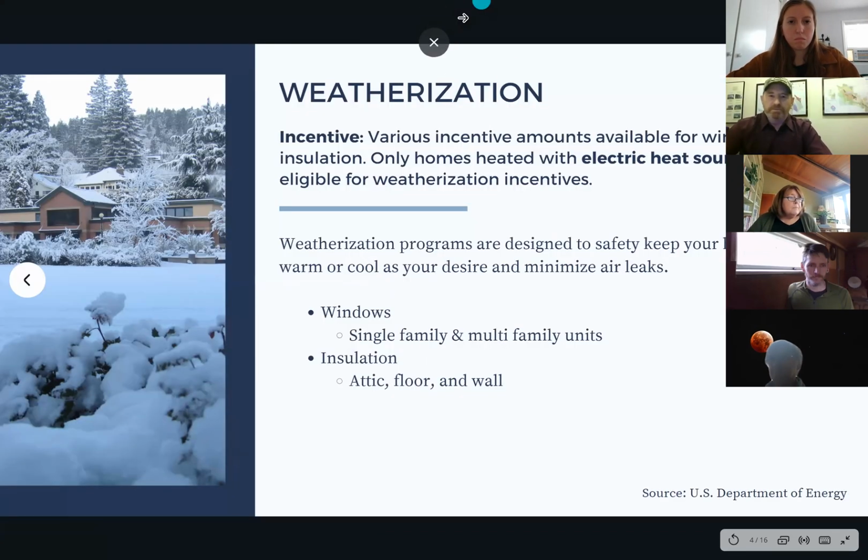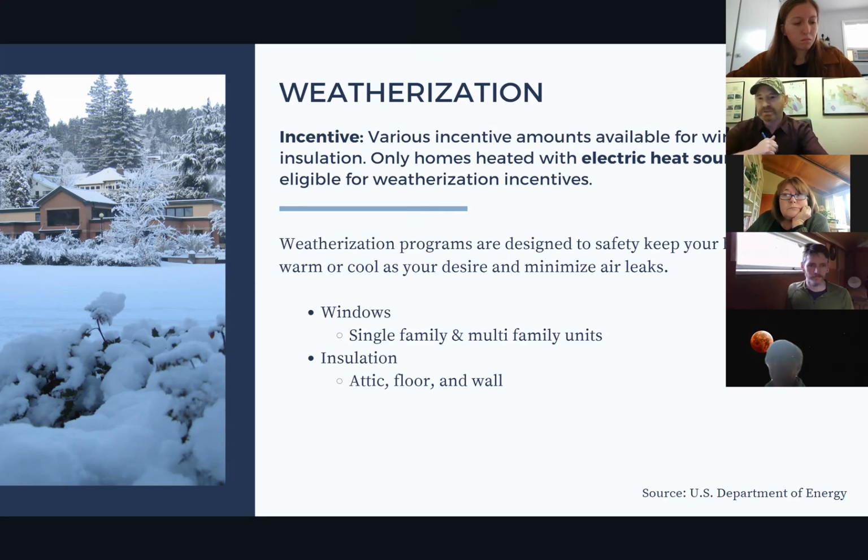So the first that you see is weatherization. The point that we want to make as much as anything with this one is the city of Ashland is the electric utility. So most of our current weatherization incentives, you do have to heat with electricity from the city of Ashland. That could be either with baseboard, some type of zonal heat, or a heat pump, that then qualifies you at least for the incentives for windows or attic insulation and even heat pump upgrades.